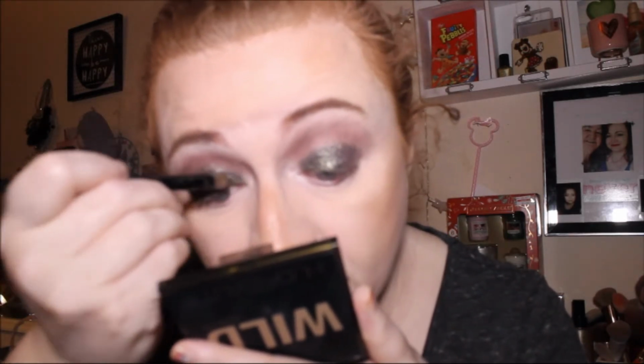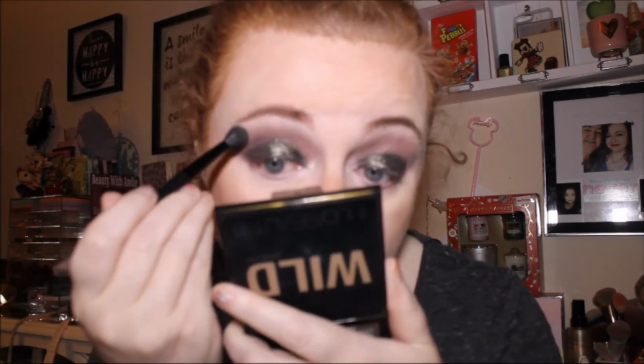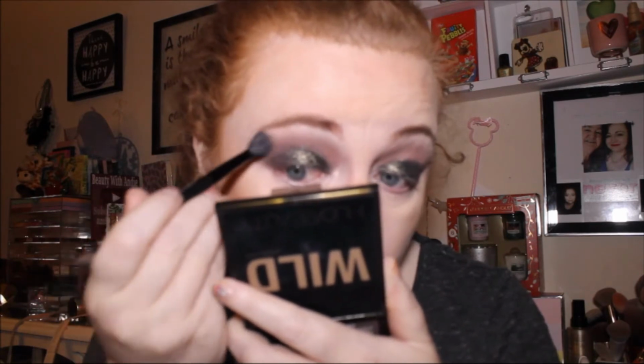I don't know whether to spritz the brush because it's pretty dark as it is. Okay, let's just try it then. Don't think it's gonna get any more foiled than that. And then I'm going to go in with that shade there to blend out the deeper shade. Just a tiny bit.